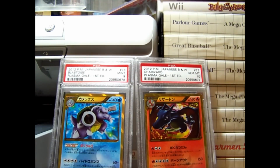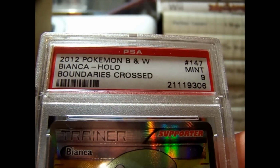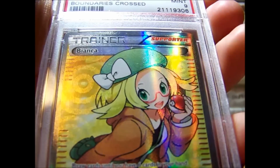And then what's left are my 7 own cards that I sent. Only sent 7 at the time. I didn't have the money. I had to pay my rent off, which is finally paid off now, which is nice. So most of these, well, actually they're all Japanese, minus I believe the first card. Yeah, only the first card's in English, but it's a sexy card nonetheless. Bianca, full art from Boundaries Crossed. Came back a mint 9.